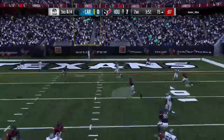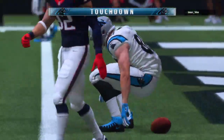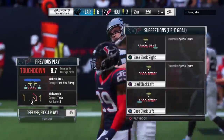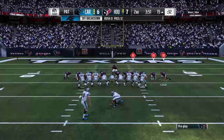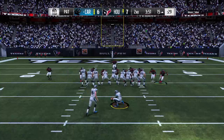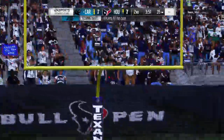Now it's Newton. And it's caught. And he will take it across for a Panthers touchdown. Greg Olsen, a 15-yard touchdown grab. And the Panthers are now an extra point away from tying up this game. Gano the extra point, and we are tied at 7.